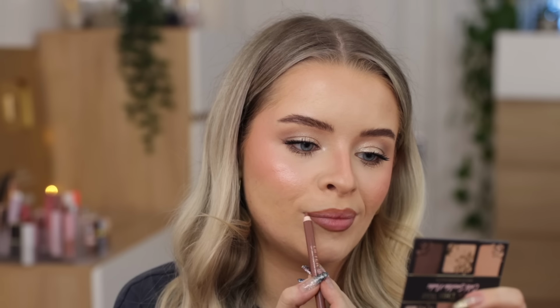I haven't had these long, but immediately I was like, yeah, that is a lip liner that I like, because they are so creamy, but they dry down fully. You know what, this might be my wedding lip liner and then I'll use a lipstick over the top of it. I don't think the Kosas one is smudge proof, but let's test it.